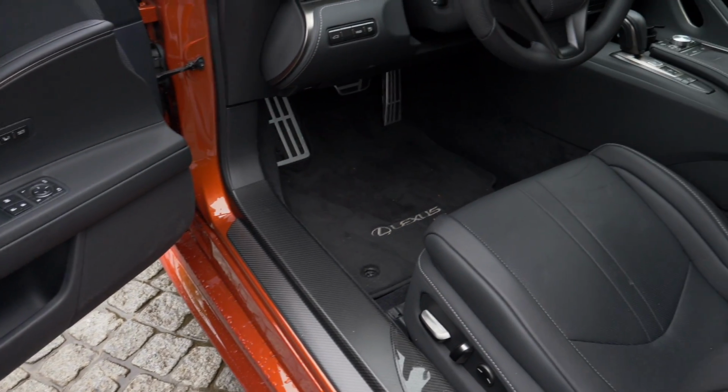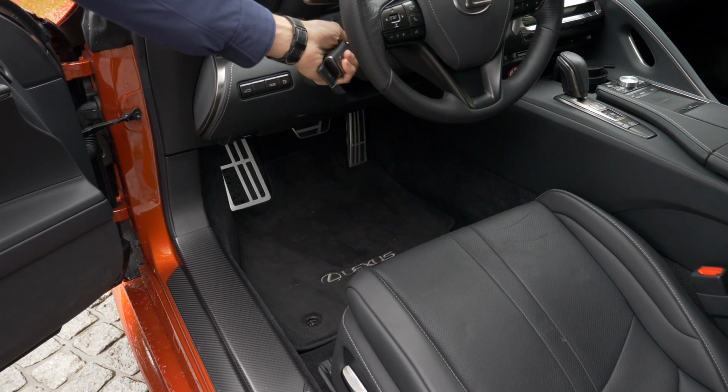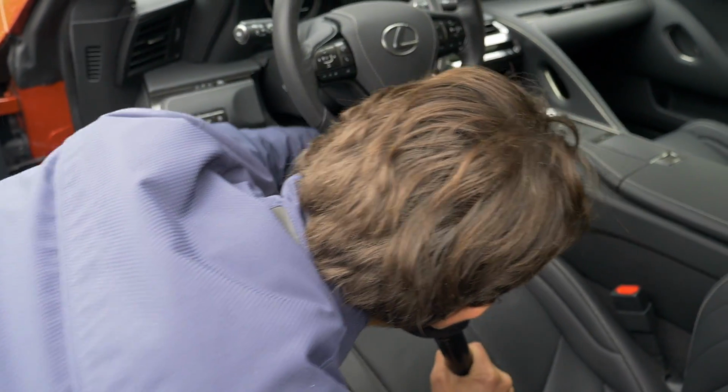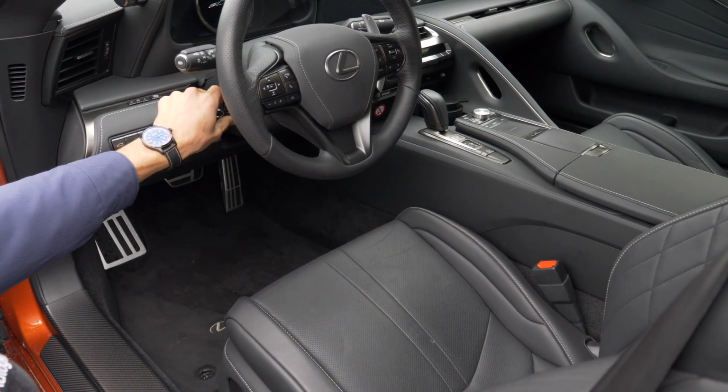Then here the interior with the steering wheel once again, also with the column that you can put in and out and up and down. We need some ignition for that. There we go. So here you can see also this function.